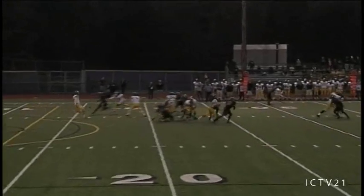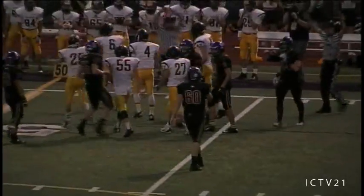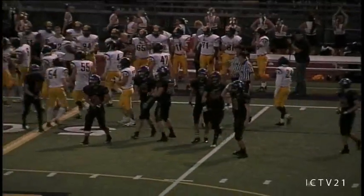Ball is snapped, a low snap. The punter picks it up and gets off a nice spiral kick. O'Keefe takes it at his own 47, finds a little room, but then is planted on the ground by number 6, Isaiah Lewis.